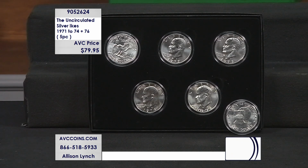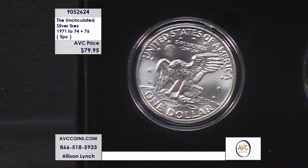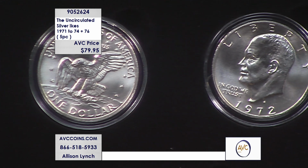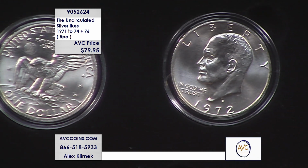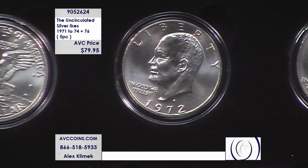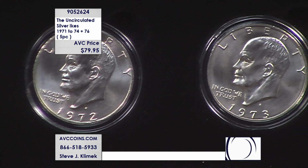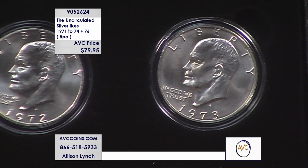I want to jump back real quick. Somebody just popped up a question through the booth that said, what does Steve mean by the sandwich? If you take a clad coin and you look at the reeded edge, you will see a distinct brownish color between the reeds. That's because the composition is copper clad. These are the silvers. When you turn them to the side and you look at that reeded edge, you'll see silver. It's white. You don't see that brownish color.